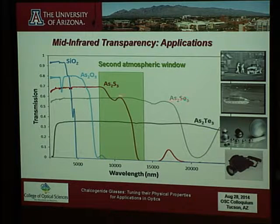Selenium would work fairly well. And definitely tellurium would be completely transparent over the whole range. Selenium here, you can see already a little bit of an absorption tail. And actually, if you have a very long optical path, such as in a fiber, and you know that the absorption is proportional to the exponent of the optical path, a tail like that would be unforgiving. Your optical fiber would actually be opaque after only meters.